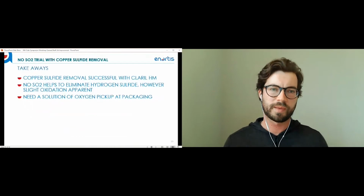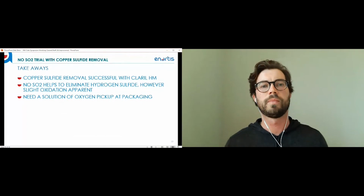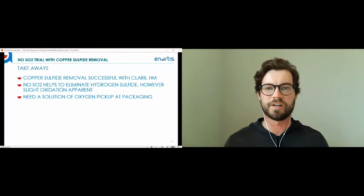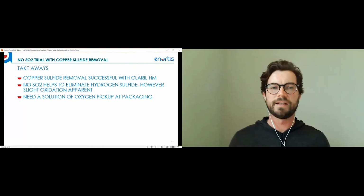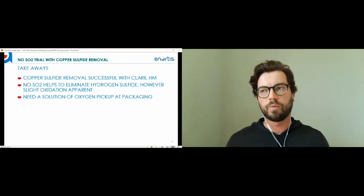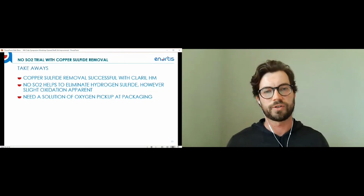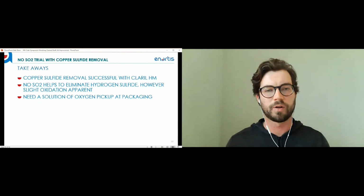So some takeaways from that trial: we found that the copper sulfide removal was successful with the Clairol HM. The no SO2 helped to eliminate the hydrogen sulfide. We did find that this cider, however, had some slight oxidation apparent post-packaging. And we were leery about that potential issue with doing no SO2. And so we did get a little bit of oxidation.